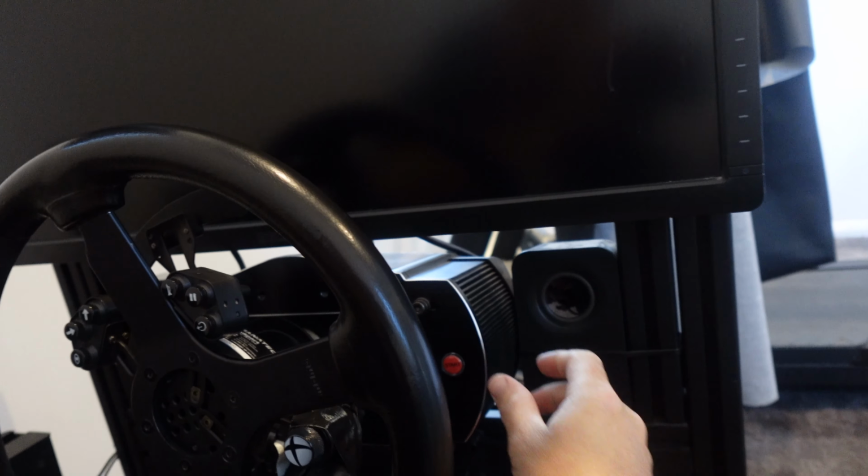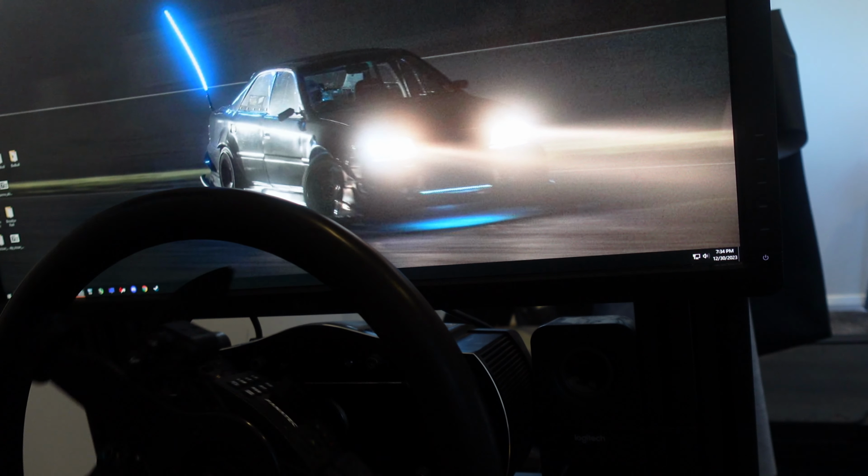So before we even film anything, let me give you my answer. Do I think this sim makes me a better driver? 100% yes. This sim has helped me in so many ways. I definitely became a better driver once I got this sim.